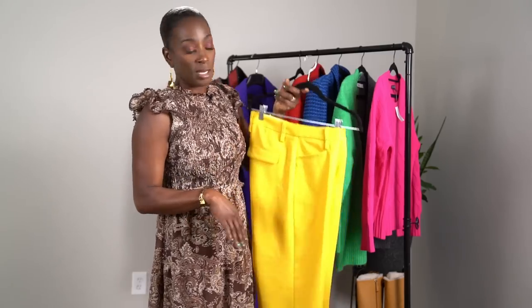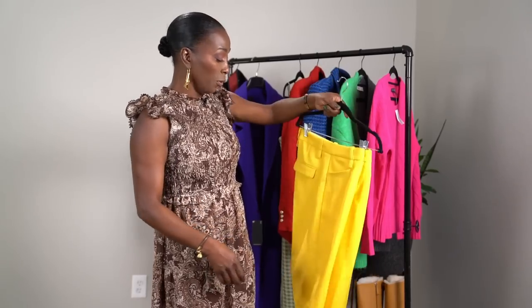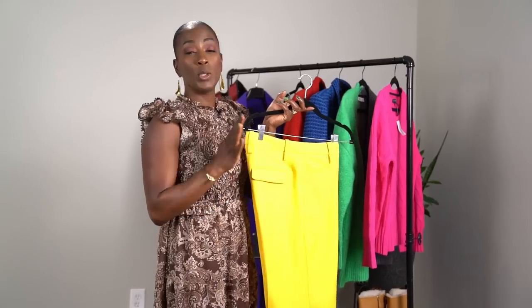Because usually if you have on slacks, you're going to have on heels and your feet are going to be uncomfortable. You don't want your pants to be uncomfortable too, but I fell in love with this color and it is beautiful in person. So if you go online, again, it's probably sold out, but if you go in store and you want to know if it's worth the price, it is definitely worth the price.